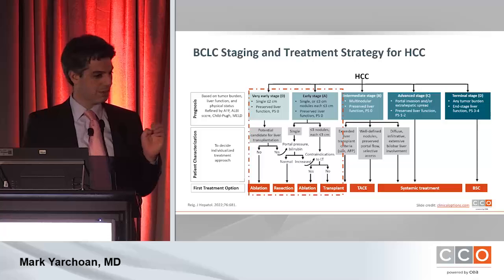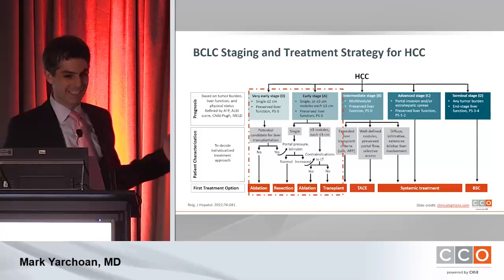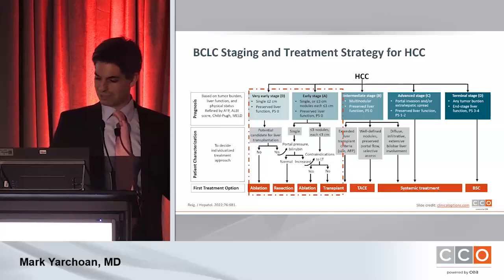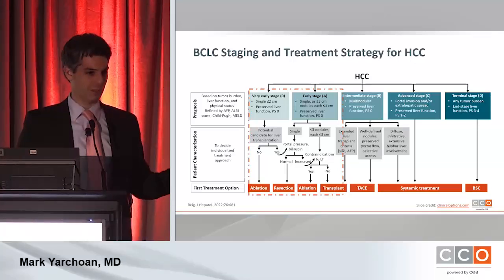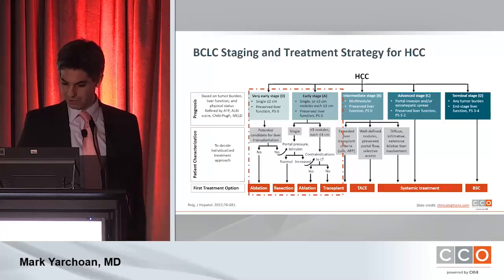And there's really no other tumor type that I can think of. Again, I only treat HCC, so I may be wrong about this, but where we have highly effective systemic therapy that's really not used to cure patients, and at least a standard of care. So this may all be evolving soon.